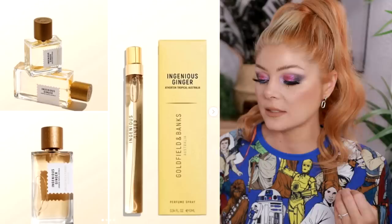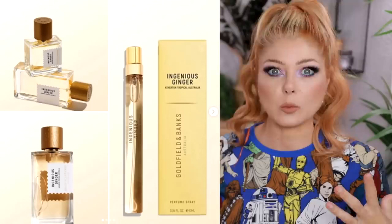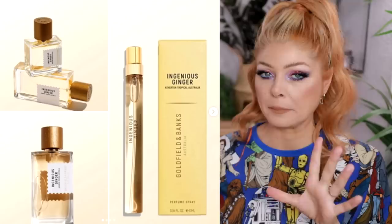And I'm intrigued by this, because the thought of this ginger perfume sounds like something I would like, but then I'm a little worried about the jasmine, magnolia, patchouli element of this. Like, how much in the forefront are those ones? That makes me a little nervous.